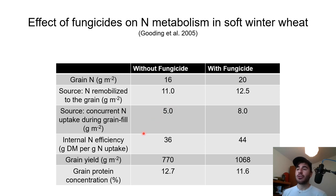Now, if we look at internal nitrogen efficiency of these two wheat crops, with and without fungicide, the grams of dry matter accumulated by maturity per gram of nitrogen taken up by the crop, it is significantly higher in the with fungicide treatment. In other words, crops with fungicide sprayed on them are using nitrogen much more efficiently in terms of creating dry matter. Now, this is already beginning to help us understand the synergy between nitrogen fertilizer and fungicide use, that wheat crops can use nitrogen more efficiently if they're under disease pressure and a fungicide is applied versus not applied.